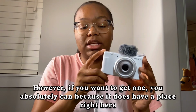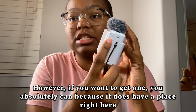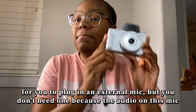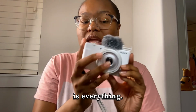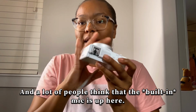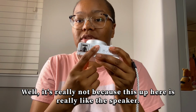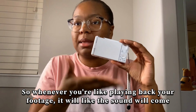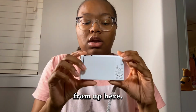However, if you want to get one, you absolutely can, because it does have a place right here for you to plug in an external mic. But you don't need one, because the audio on this mic is everything. And a lot of people think that the external mic is up here. Well, it's really not, because this up here is really the speaker. So whenever you're playing back your footage, the sound will come from up here.